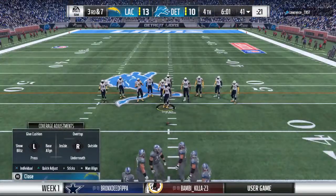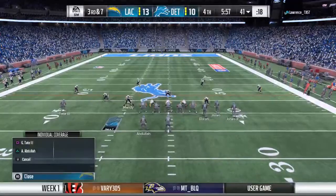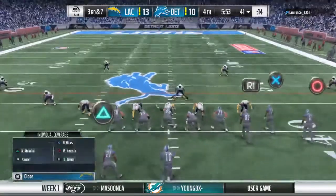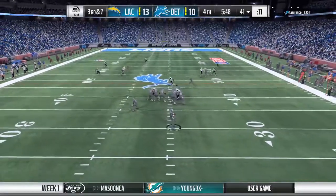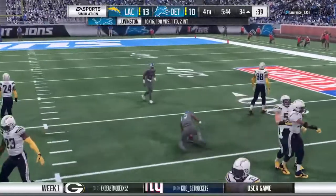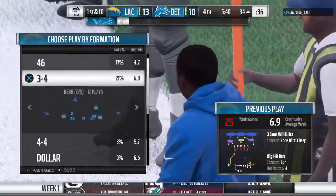The Lions on third down. They're at 50%, 4 for 8. This is 3rd and 7. And he motions the wide receiver. Winston. Over the middle, complete. That's Tate. A really nice gain of 25 yards.